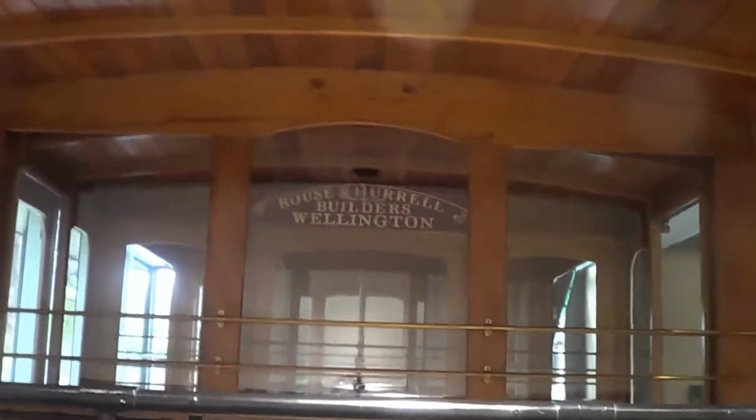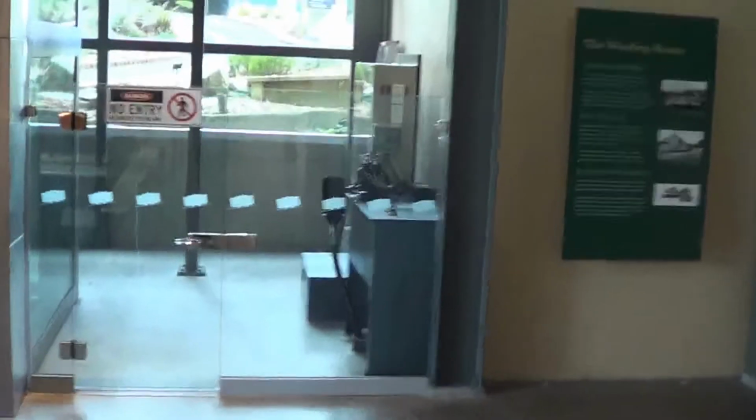As you can very clearly see here, Rouse and Hurrell Builders, Wellington. Very nice. And there's videos here as well for you to watch. Interestingly, not related to the cable car at all, you can actually see the lift motor. For anyone who's interested in that sort of thing, you can see the hydraulic lift motor.